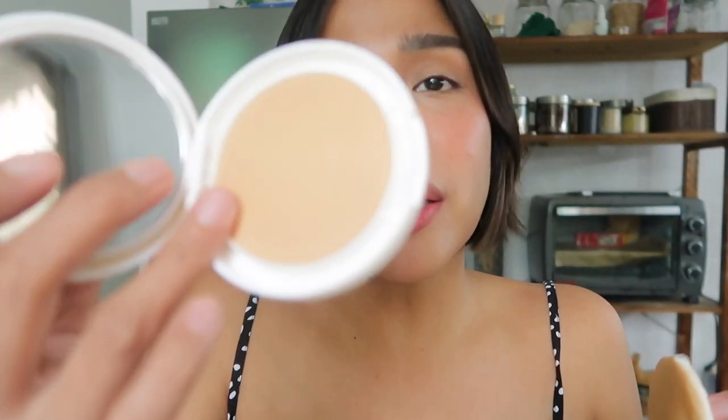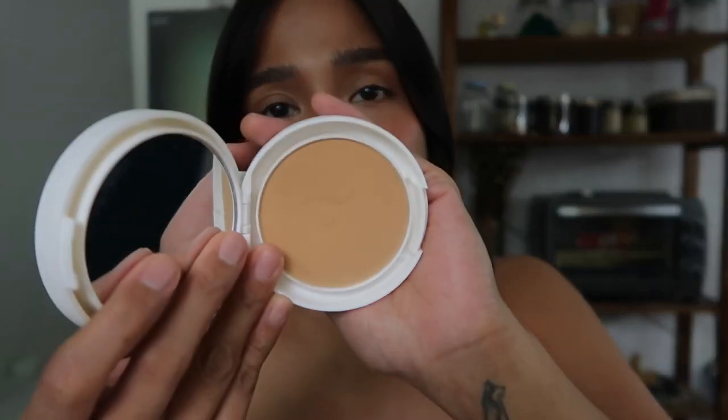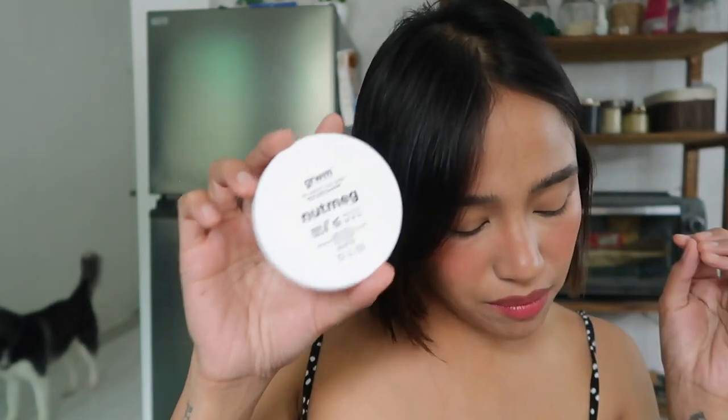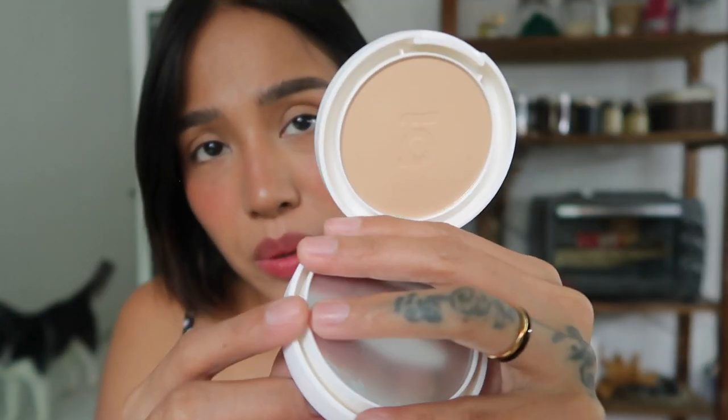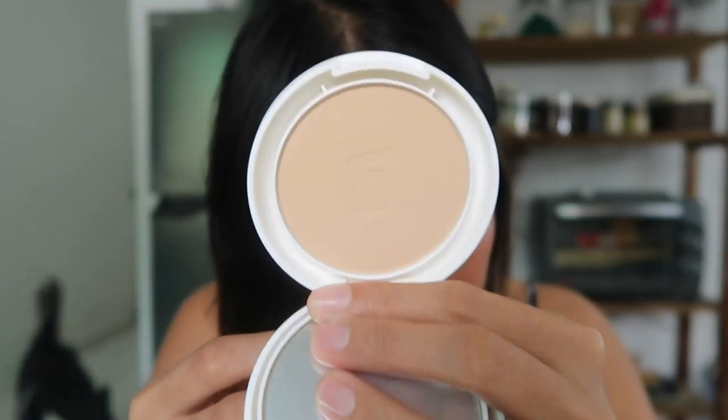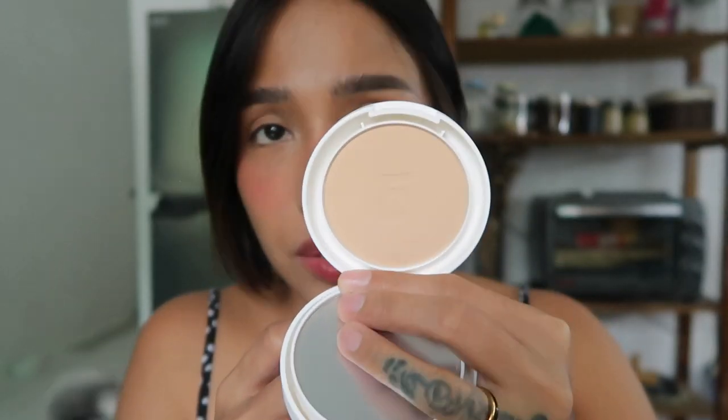And it may look like it's dark on the pan. Medyo mukha siyang dark sa pan, pero when I put this on my skin, it's the perfect shade. Nutmeg, on the other hand, is a medium beige with neutral undertone. Hindi ako neutral, I'm always warm, but I'm gonna show you this anyway. This is Nutmeg. And then we have Biscuit. Biscuit is a medium beige with cool undertone.